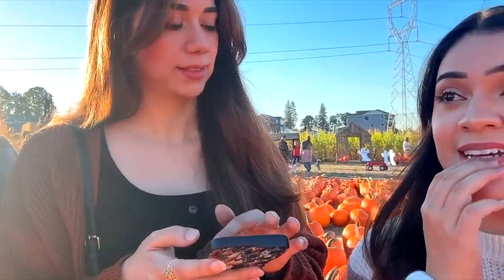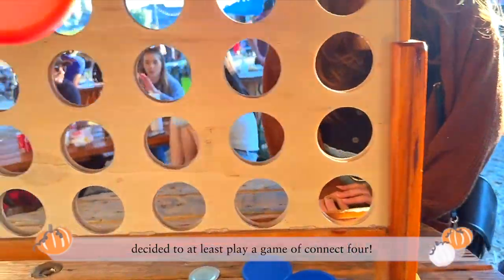So we're debating on whether to take more pictures or go check out the corn maze, right? Yes, we do. So we might just do that, honestly. We were not able to get tickets for the corn maze, unfortunately, because it's timed and it's already past the time. And we have other plans after this, so we're gonna have to do this some other time, which sucks because I really wanted to go there.